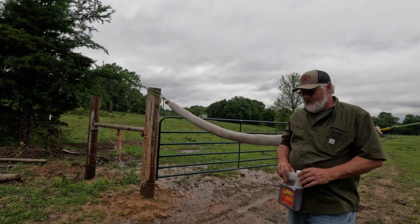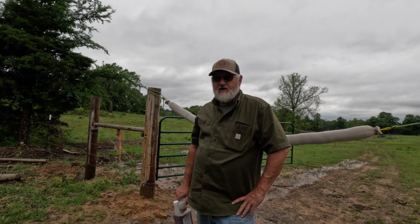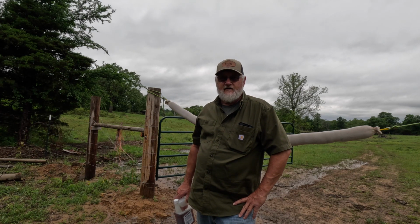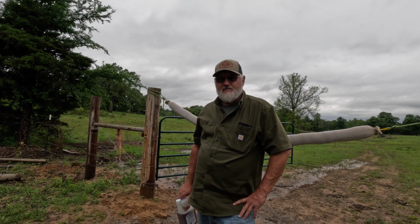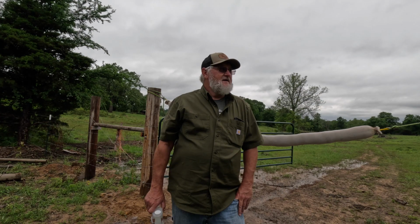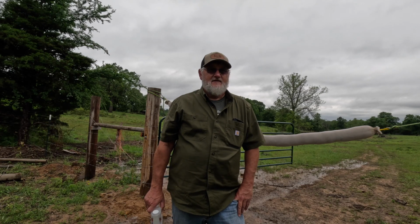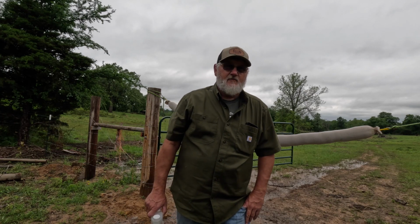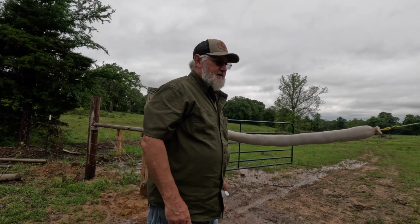I just wanted to come over here, see how the cattle are doing, seeing how much rain we got. Set up this back rub right here for the cattle, and get it ready. Move the cattle to another pasture, which I did. And you know, just have a good day on the farm. Starting to really mug up right now. It was cool this morning, but now it's really starting to get muggy.